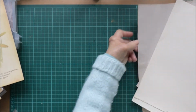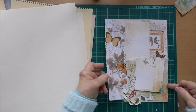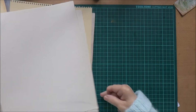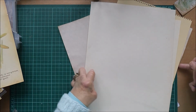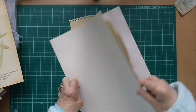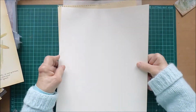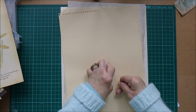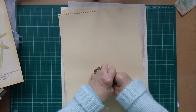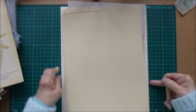So there we are. I have a whole collection of papers to make my signature from. I will probably put it all together because I'm undecided about which ones are going to go in. So I shall probably put that together off camera, and then later when I'm working on my cover, I will show you the signature that I've come up with.